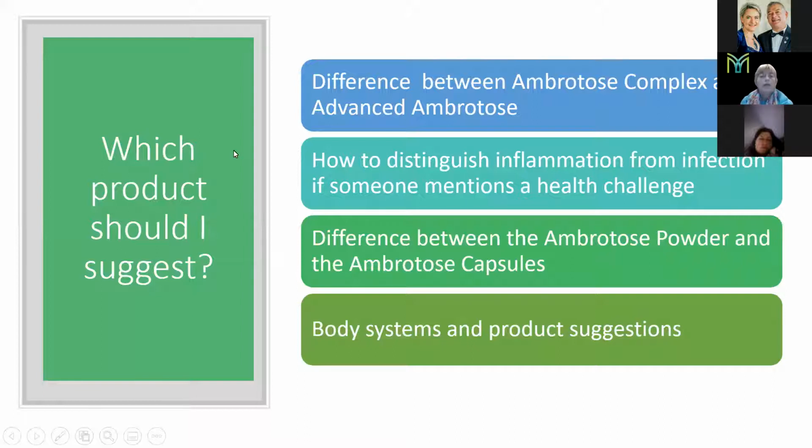The first thing you need to understand as an associate is the difference between Ambrotose Complex and Advanced Ambrotose. We're going to talk about that. Secondly, we want to understand how to distinguish inflammation from infection, and you'll see just now why we need to understand that, because that comes in at the decision of whether you're going to use Ambrotose Complex or Advanced Ambrotose. And I'm going to give you some techniques that you can use.